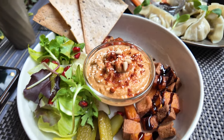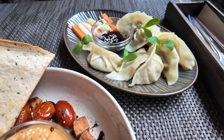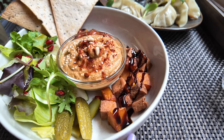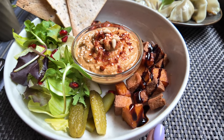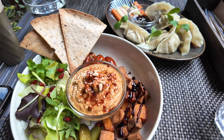So this was a starter, the hummus bowl, and these were some dumplings with pea protein and some other veggies, but these are two vegan dishes. So we opted for tofu instead of paneer, I think, although she called it sweet milk cheese. I don't know. Anyway, went for the two vegan options, and we're going to share these.